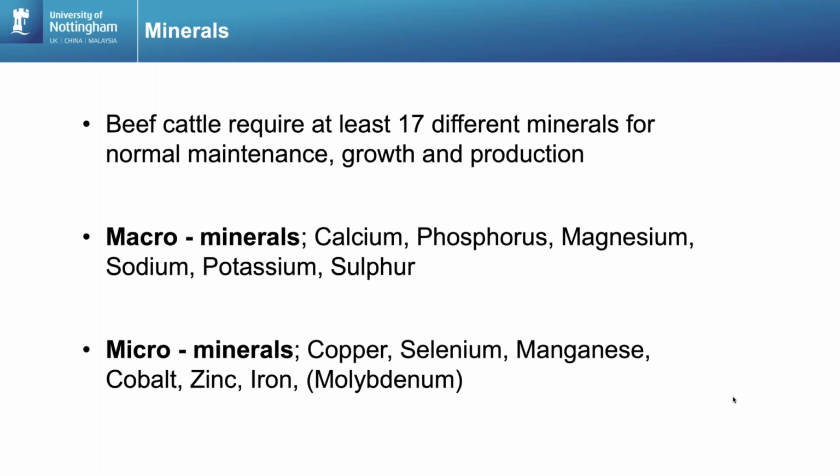Beef cattle require at least 17 different minerals for normal maintenance, growth and production. And we divide those minerals, or in the project, the minerals are divided into macro minerals. Macro minerals, the requirement is usually in terms of grams per day. In the project, we looked at the macro minerals in the diet of calcium, phosphorus, magnesium, sodium, potassium and sulfur.